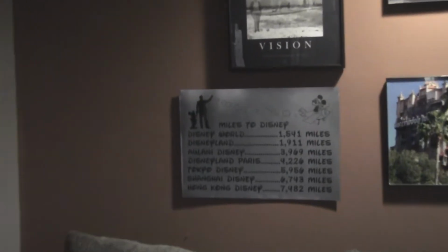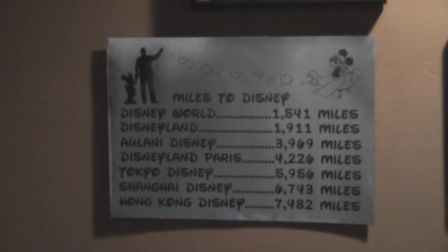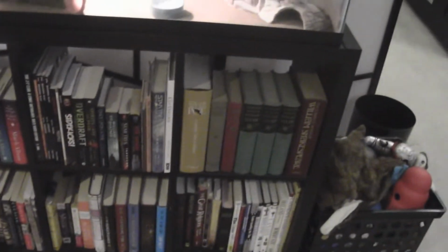And then here, my friend Paige made this for me. I ordered it from her, but it's how far I am from each of the Disney parks. So it's pretty cool. And then over here we've got my books. If you guys would like to see an in-depth book collection video, let me know in the comments below.